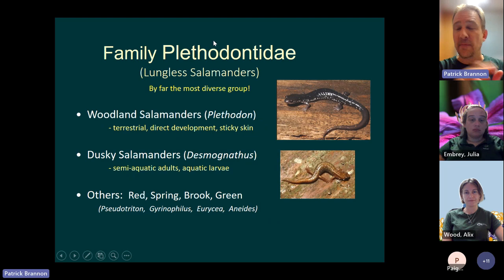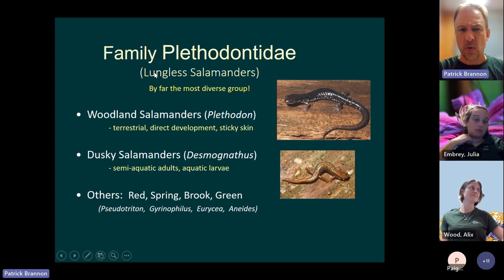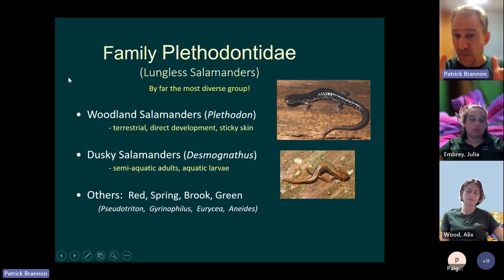But again, that's just a few species. All the rest, all the 40 plus other species in Western North Carolina belong to family Plethodontidae. These are the lungless salamander group. They respire directly through their skin. They may have gills as the larval form, but as adults, they respire exclusively through their skin.